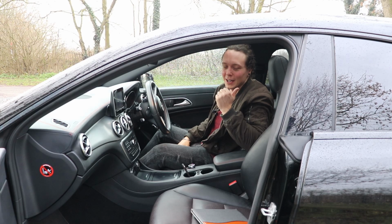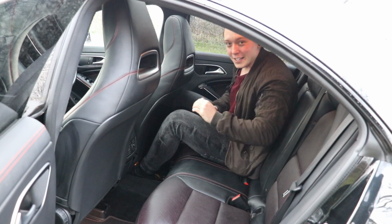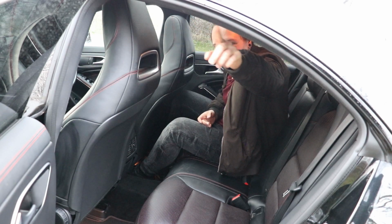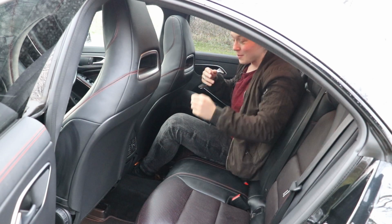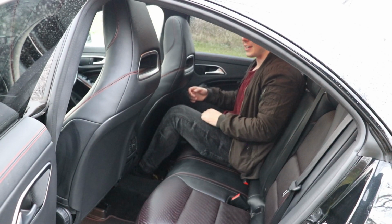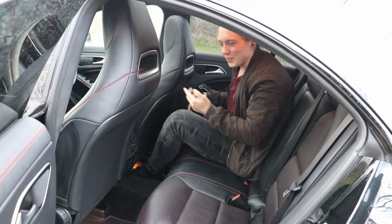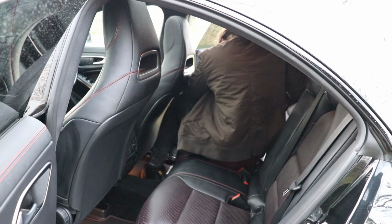Let's have a quick look in the back. As I've just experienced, it's not that easy to get into the back of the CLA. As you can probably see, this sloping roofline, although it looks good, does mean getting in and out is fairly difficult. This is in my driving position and I can't really put my head up because it's hitting the ceiling. But who sits in the back really? As long as you've got space in the front, that's all that matters. I really can't get out of this.